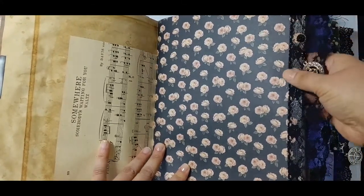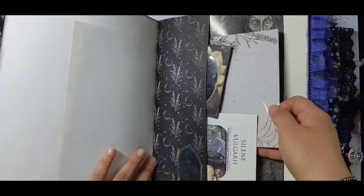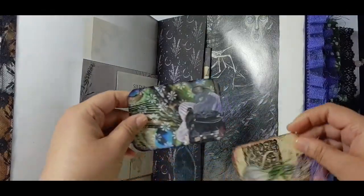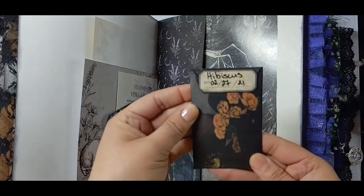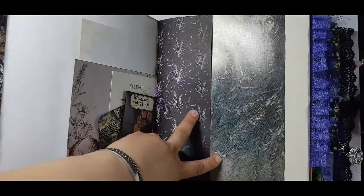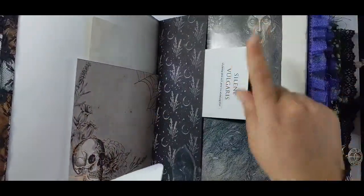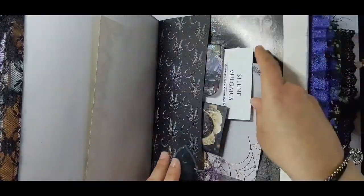The little Celtic knot. And then here is an extra large journaling spot. Postcard. Some tags from the kit. And then in this signature there is hibiscus. Super pretty. And she kind of looks like a banshee, but it's supposed to be for the birch tree. But I thought she was really nice sticking out behind there. She sort of has a witchy aesthetic herself. So I thought she went really well.